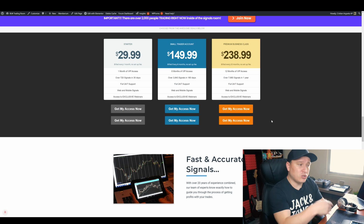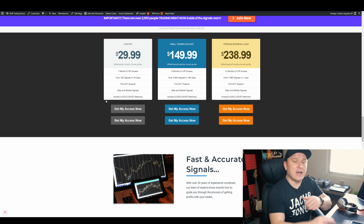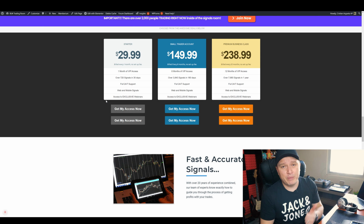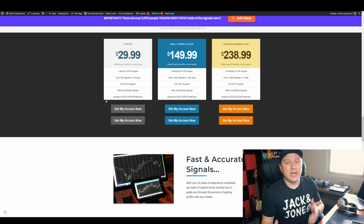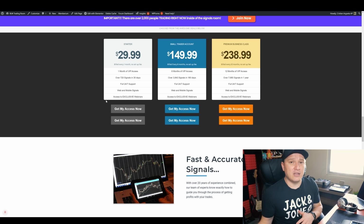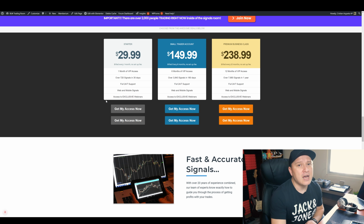And this is how you join. You just click on the Get Access Now, and you will be redirected to the registration page. You register, you create your own account, your own username, your own password. And then once you're done, you just can make the payment. You can pay through PayPal, debit or credit card, and once you join, you get automatically the BLW Trading Academy. So this is how you join.